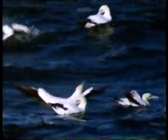Sometimes fish can be caught just beyond the breakers, but more often the gannets have to fly out to 100 kilometers to find the shoals. Commercial fishing is beginning to have an effect on the birds, even in these rich and comparatively remote waters off southern Africa. But the problem is being addressed.